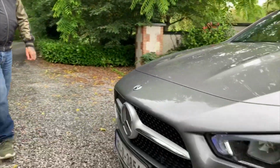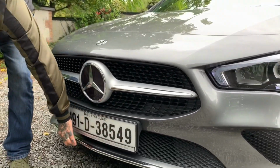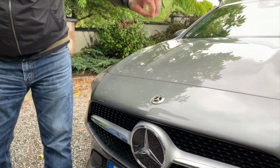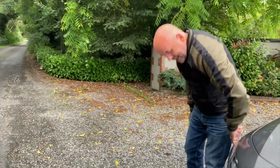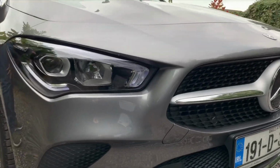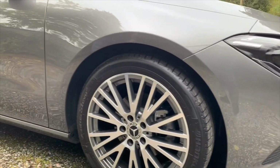What can I say about the design of this car? It's stunning. The front of the car, I love this Mercedes badge on the front of it. Lovely chrome on the bottom. Lovely grills. The stick-up badge is gone. This is an inserted badge. I much prefer that on the bonnet. The bonnet slopes up. Beautiful lights with LED. Coming down around here, absolutely gorgeous wheels. Stunning wheels, Mercedes wheels. Lovely huge disc in behind them.